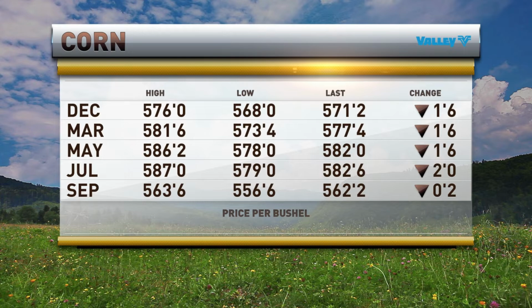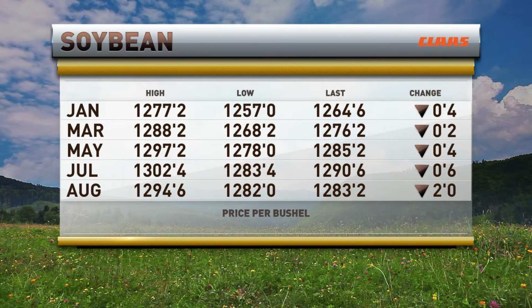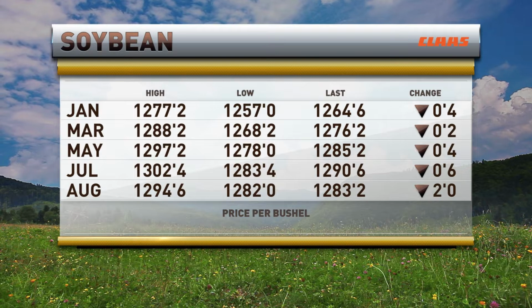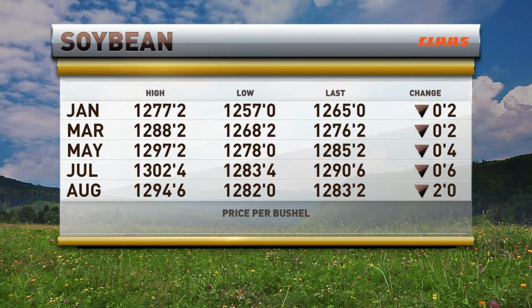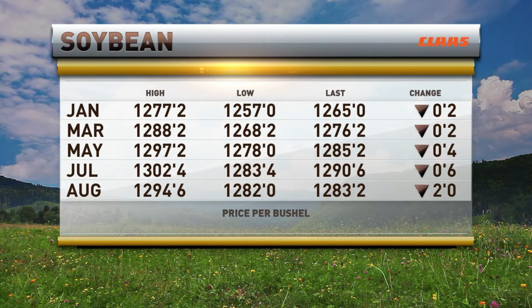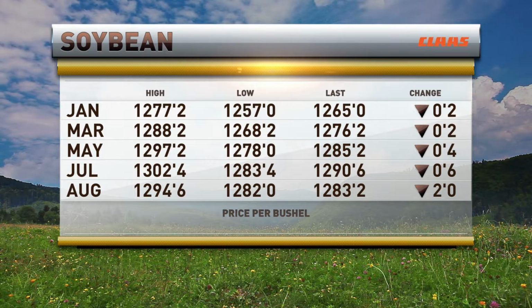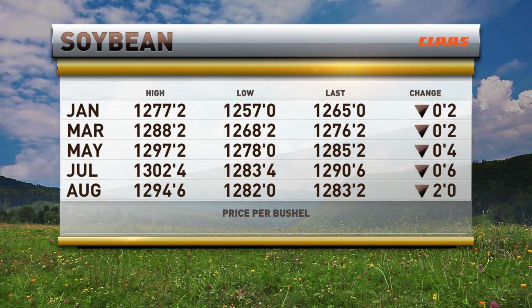Let's get over to soybeans, see what we've got going over there. It's much the same, just a little bit less actually. This one's a sleeper. We have traded a decent range on the day, but we're at 1264 3/4, 1265 even now in the January, which is off a 1/4 cent. March is also off a 1/4 cent at 1276 1/4, but basically in the middle of the day's trading range too. So that one's quiet. Those two have left for the weekend.